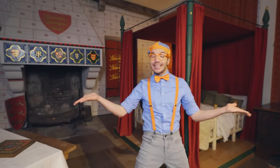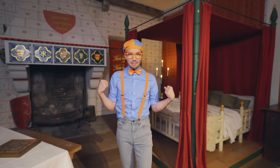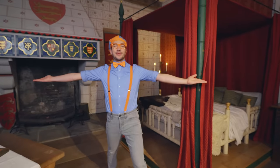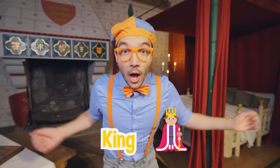Whoa, look at where we are. We're in a bedroom. We've had so much fun exploring and seeing all kinds of animals. But did you know that people used to live in castles? Yeah, all kinds of people. And guess what kind of person lived in this bedroom? The king! We're inside the king's bedroom. Whoa! Yeah, and this bedroom was from a really long time ago. It's a little different from a bedroom you might have today.